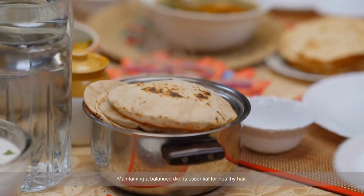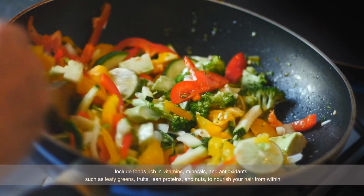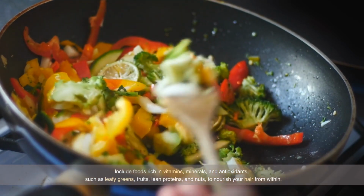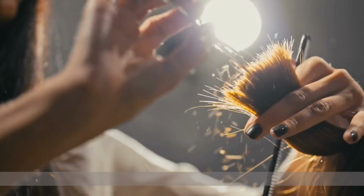Tip 5. Balanced diet. Maintaining a balanced diet is essential for healthy hair. Include foods rich in vitamins, minerals, and antioxidants, such as leafy greens, fruits, lean proteins, and nuts, to nourish your hair from within.